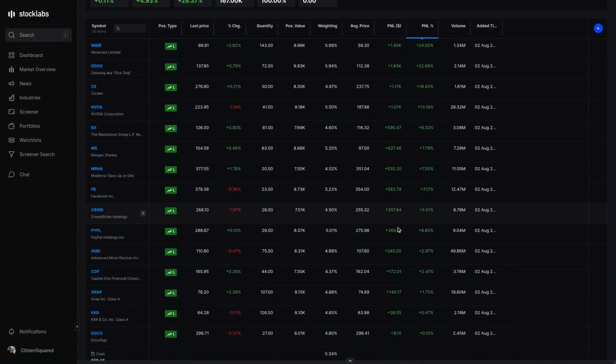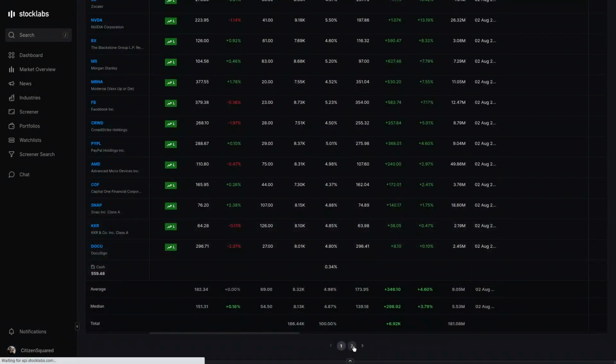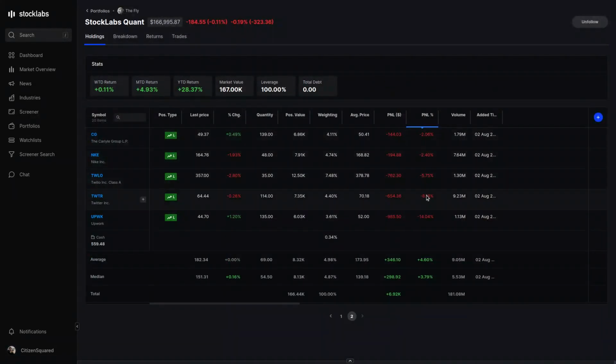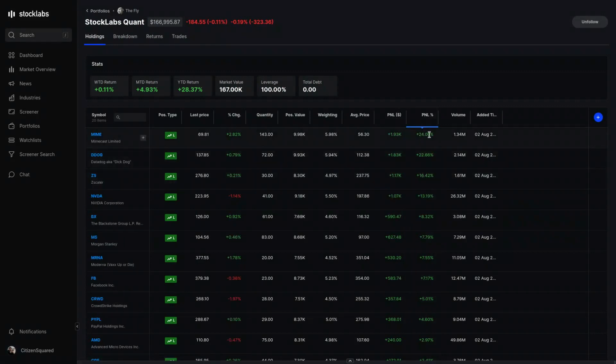Almost every stock is up for the month. And let's see, on the second page, yeah, so only 5 stocks down. Upwork was the only one that really stuck out big to the downside, down 14%. Twitter was down 8% too. But if you only have one or two stocks like this, then your portfolio is going to do fine usually. Those were more than offset by the things at the top. So 24, 22, 16, 13, 8. Pretty good.